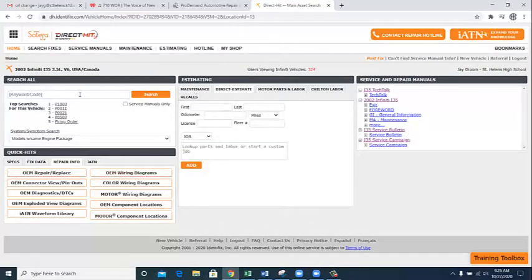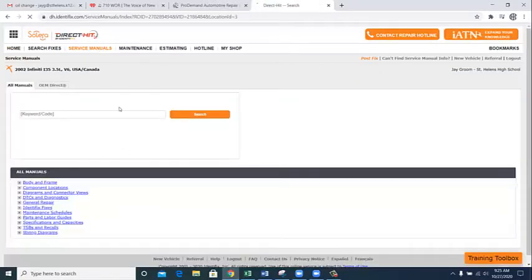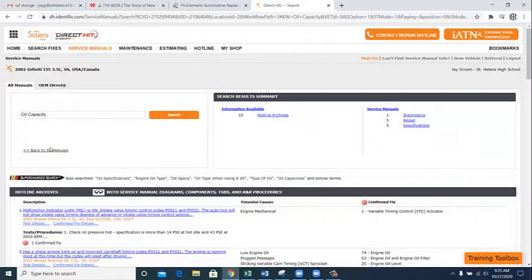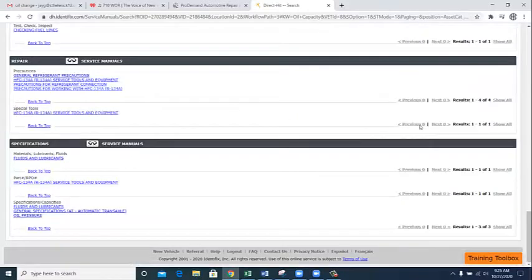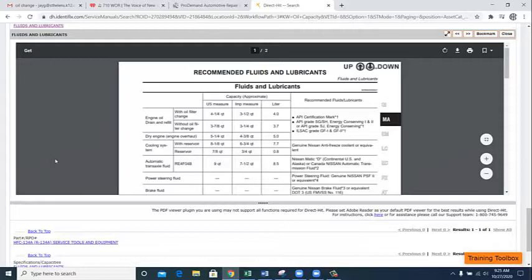So what I can do is just type in under service manuals. You can type in oil capacity right there, and it should take us there. Specifications, liquids and lubricants. There we are. And you will see, here it is. Again, this one's a little harder, I think, to run.